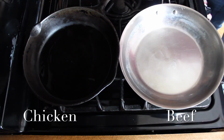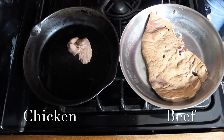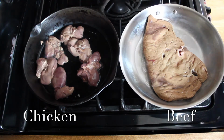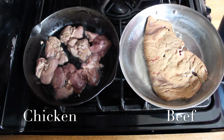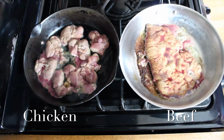And so once the pan is hot, that oil is hot, just go ahead and put your liver in. For the chicken livers, you want them to be in a single layer. So you might have to do two batches depending on how many you had. And then cook that for a few minutes on each side.